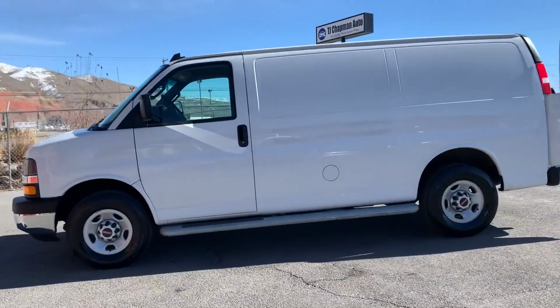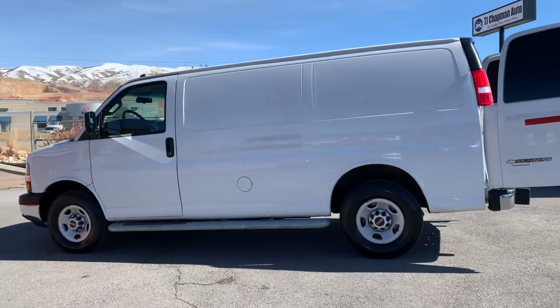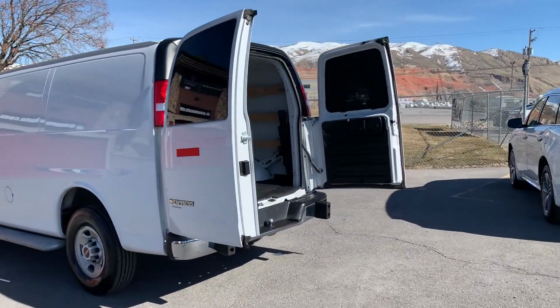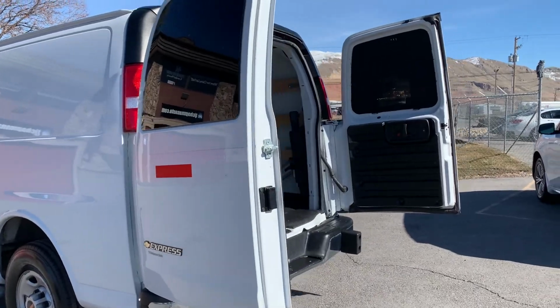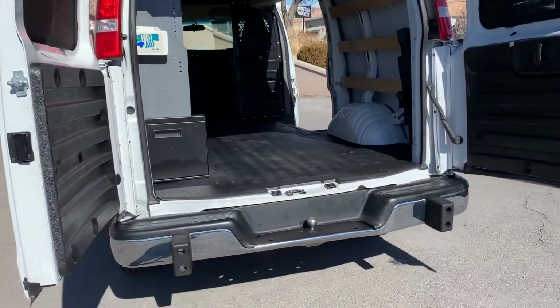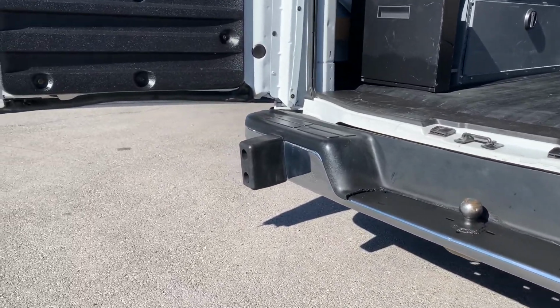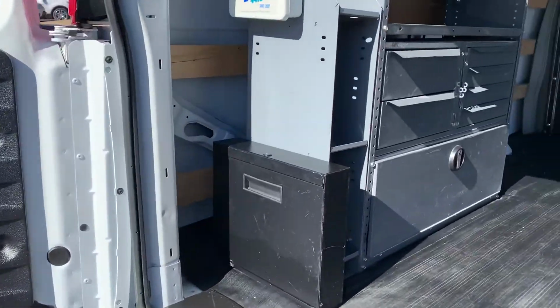So it does have fixed running boards. And this does have a retrofitted kit on it. So a lot of these modifications are not stock. See, it does have a hitch. It also has bumpers.